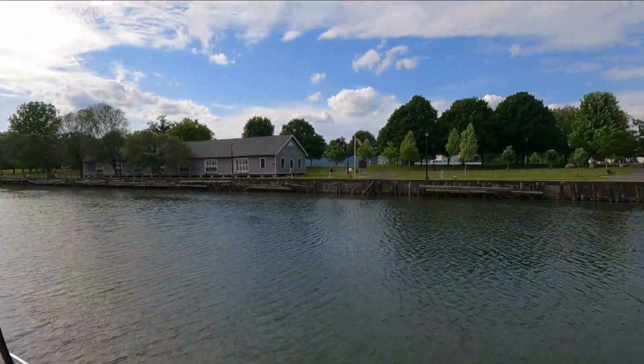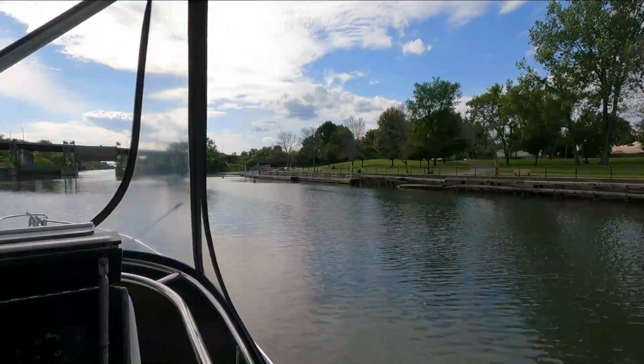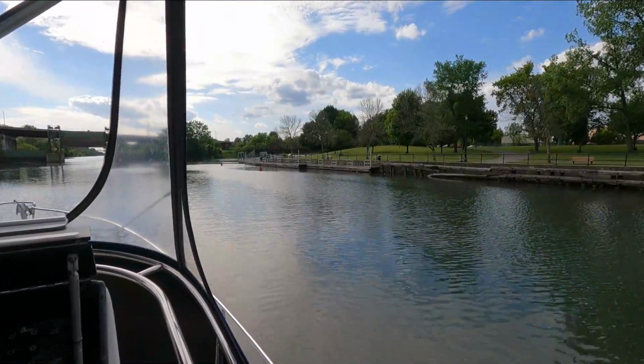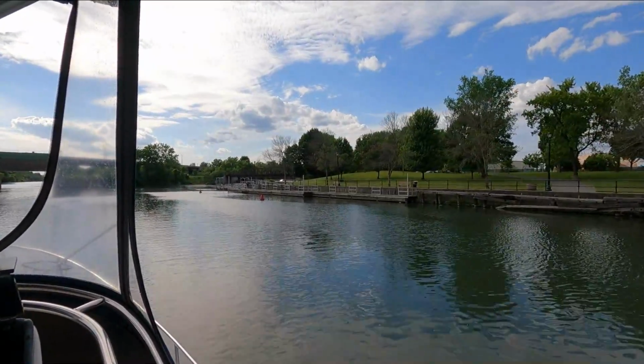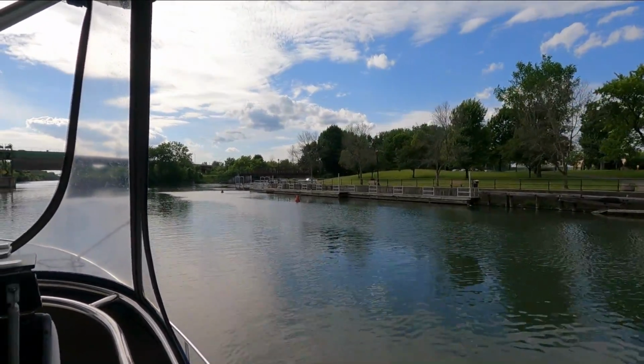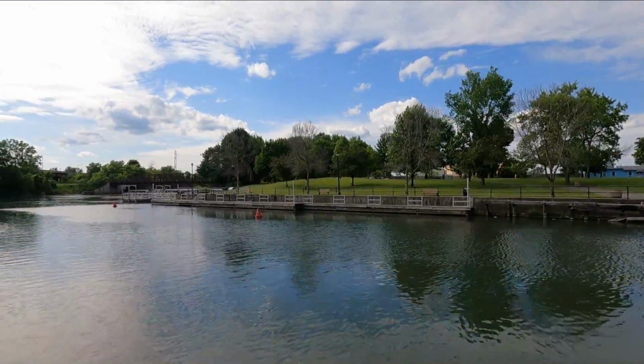This is Rome, New York, on the Erie Canal. Free dock in Rome right here. Free power right on the Erie Canal. The Erie Canal is a wonderful, wonderful place. It really is.